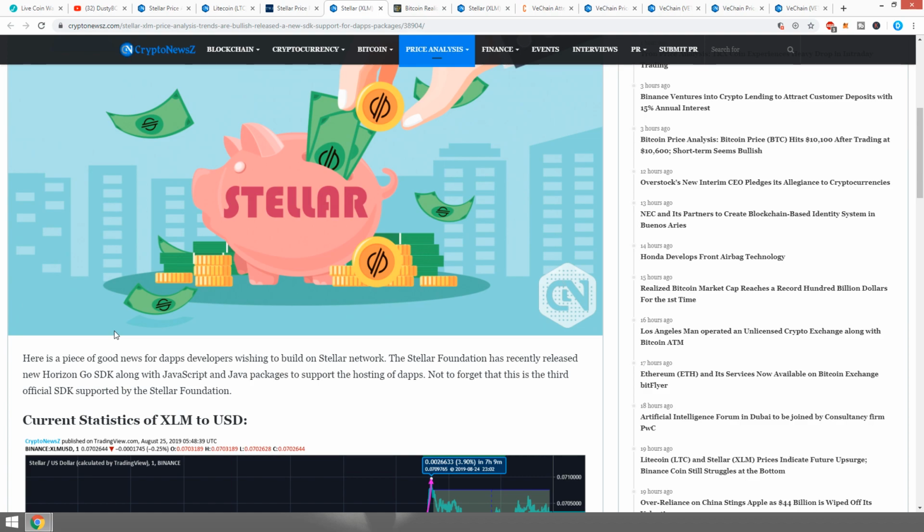Here is a piece of good news for dApps developers wishing to build on the Stellar network. The Stellar Foundation has recently released new Horizon Go SDK along with JavaScript and Java packages to support the hosting of dApps. Not to forget that this is the third official SDK supported by the Stellar Foundation.